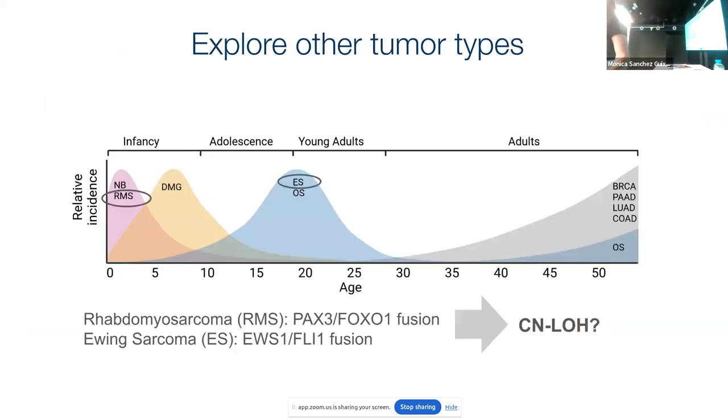Which other tumor types? For instance, rhabdomyosarcoma and Ewing sarcoma, which are characterized by fusions. We don't know how these fusions sometimes occur. Maybe there are other rearrangements, like copy neutral loss of heterozygosity, that we can use to time when these translocations may occur. And then we can also compare with osteosarcoma, which happens in adolescents. What is the difference?